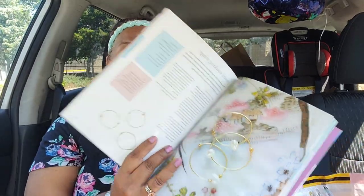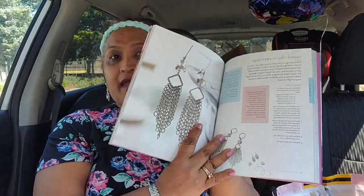This book. I love colors. So whenever I see colors, you guys know I go crazy. Color, color, color. Give me color. Yes, I love colors. And I'm not ashamed of it. I do like darks in the wintertime, but give me my color in the summertime. I don't care if you could see me from a mile away, but I just love my colors.